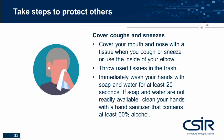Always ensure that you cover your coughs and sneezes. Cover your mouth and your nose with tissues when you cough or sneeze, or use the inside of your elbow. Throw used tissues in the bin. Immediately wash your hands with soap and water for at least 20 seconds.